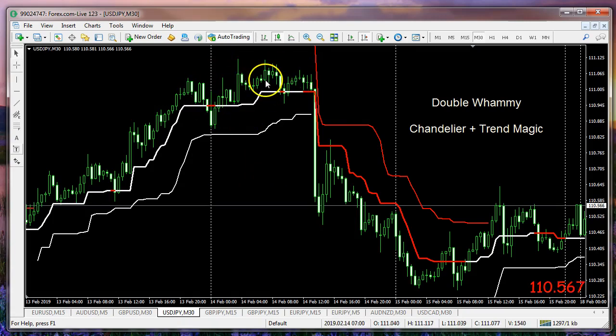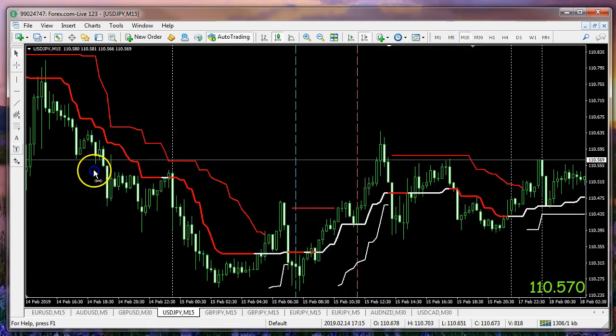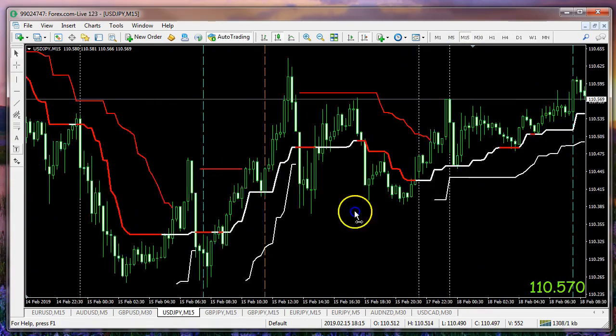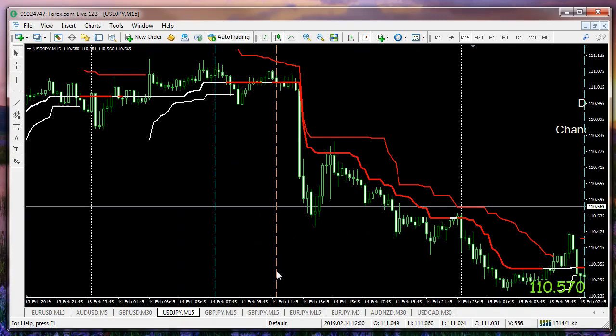Asia, and into London. Now, if we were to open this up just a little more, 15 minutes, let's come over this way, pull ourselves back here. Here is our downdraft on Wednesday of last week, and I've added my sessions time indicator.